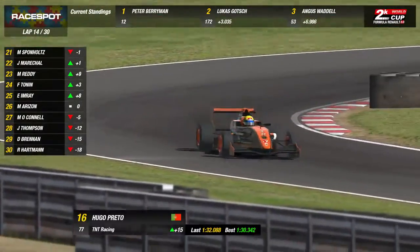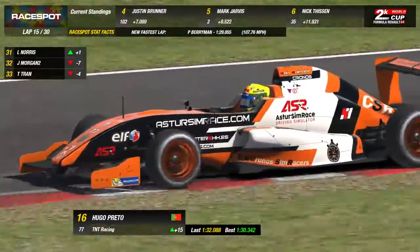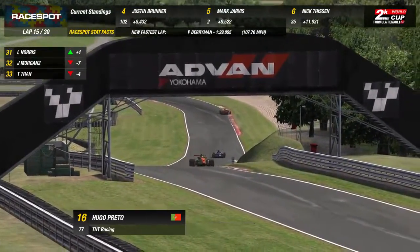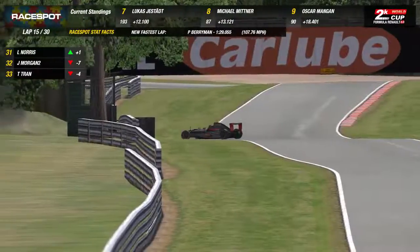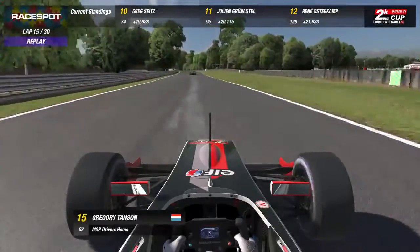And a miserable qualifying is going to hurt you more here than anywhere else in terms of the calendar of the 2K Cup. And a big car goes off, and that's Gregory Tanson, I think, is it? Yes, it is. Tanson, and down at Druids, where we said it before, Will, hits himself under the bridge, and that is a classic incident. Yep, let's have a look then.